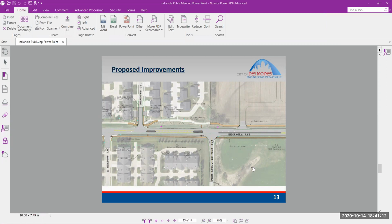Yep. So it is accounting for the development based on the land use plans through Plan DSM, or if we have any indications of what development might be in these areas, it can use that as well. But primarily it's using those.